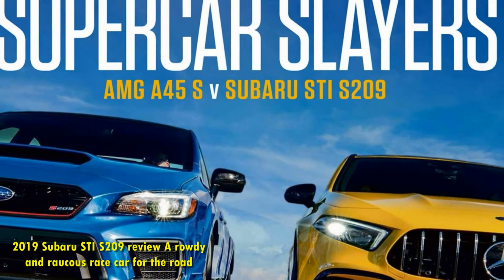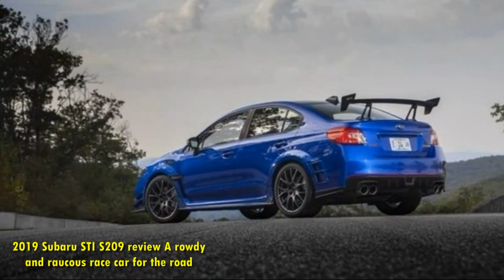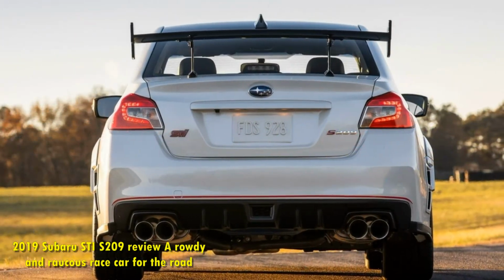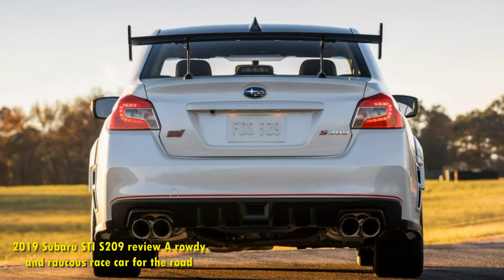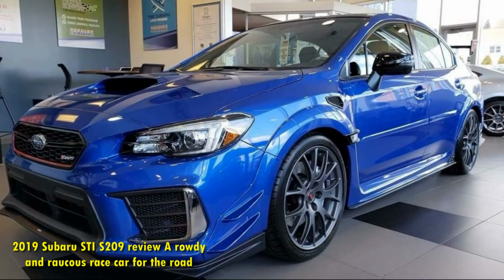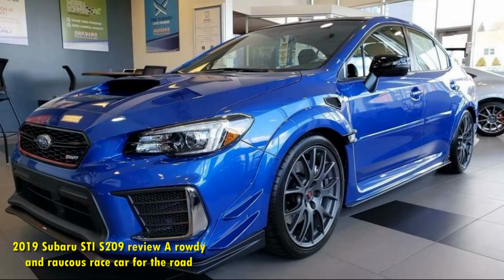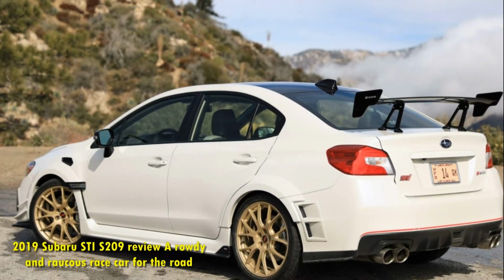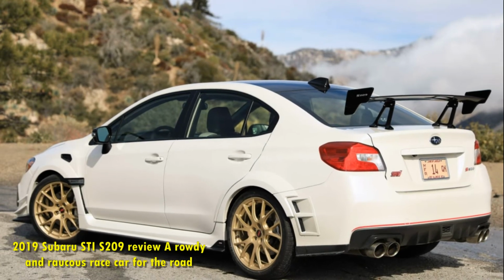You might think that'd make the S209 a tough sell, but that's not necessarily the case. Neither the Audi nor BMW are as raucous as the S209. Heck, the RS3 is only offered with a dual-clutch transmission, which might be smoother, but certainly takes away from the added involvement you get with the S209's 6-speed manual transmission. The M2 Competition certainly is rambunctious, but overall far more sophisticated.